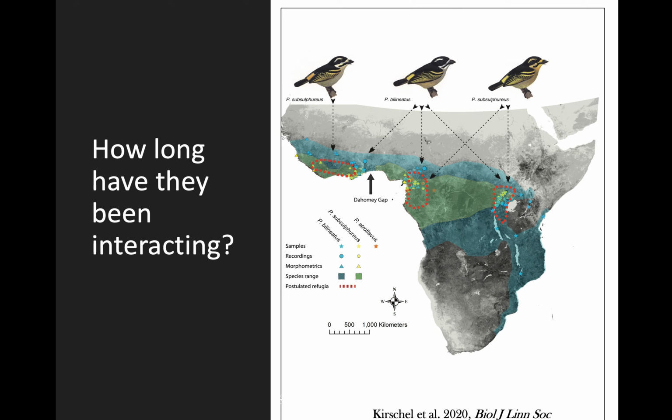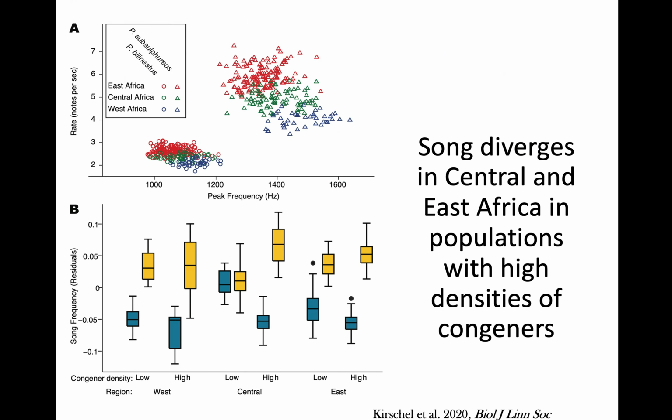We've since gone on to ask the question of how long they've been interacting and how the patterns vary between the populations that we studied in Uganda and Cameroon, and then in West Africa, where they meet again. We found a clinal pattern of variation in song in both species. We're going here from East African red to Central African green, West Africa in blue. And what we see is that as we go from east to west, the rate becomes a lot slower in yellow-throated and to a lesser degree in yellow-rumped tinkerbird, and the frequency becomes higher as we go from east to west in both species. So that in West Africa, the songs of the two species are much more similar in rate, but a little more different in frequency.